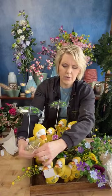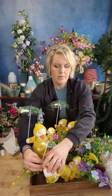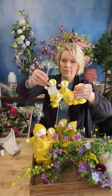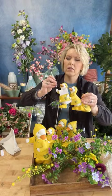3 sizes, sets. Does the smallest one start at 42 and they go up? The 3 small ducks is $29, the 3 medium ducks is $36, and the 2 large is $42. Okay, so 42 is the most expensive, but that's not bad at all.